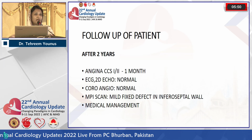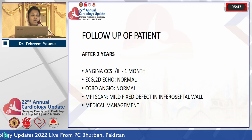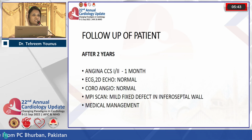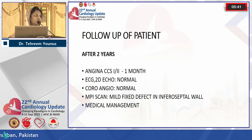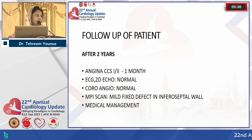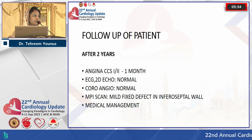Yes, so it's important that after doing a CTO, we should counsel the patient for having a good compliance with medications. Sometimes it's not the technical problem, sometimes it's also the medical, patients are not taking their drugs optimally. So they came again with chest pain.